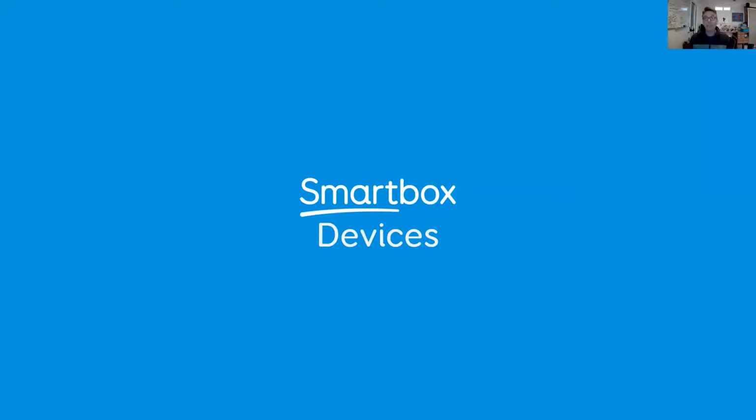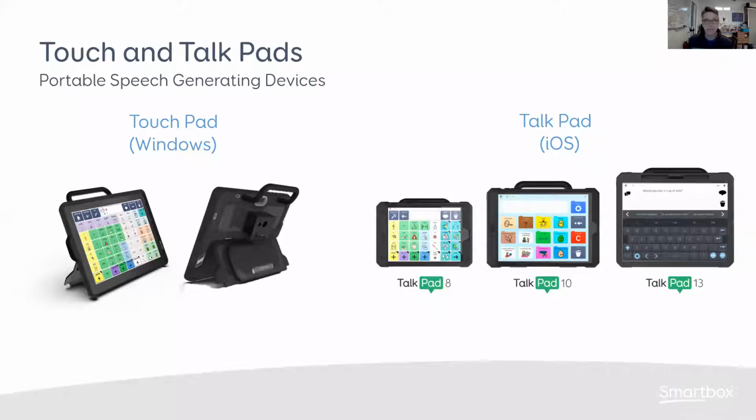But what does it ride on? We do this software, but we also have communication devices. If you move to a screen, I'll show what some of these are. We have Windows-based devices, like the touchpad on the left side of the screen, which is a small 10-inch, very portable communication system, but full Windows. There are things you can do with Windows that are not as easy to do with iOS or on an iPad, so we provide both because different people benefit from different platforms.